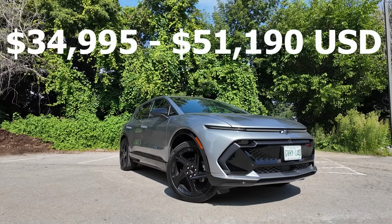for the point of sale tax credit of $7,500, that means you can get into one of these for around $28,000 plus tax, and that's before you apply any local state incentives.